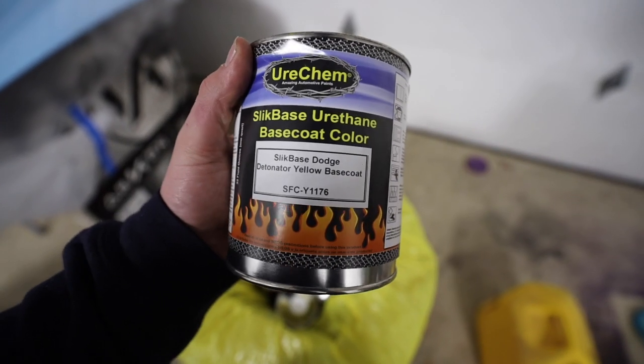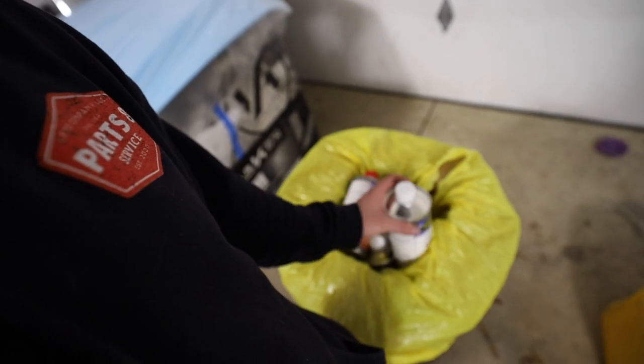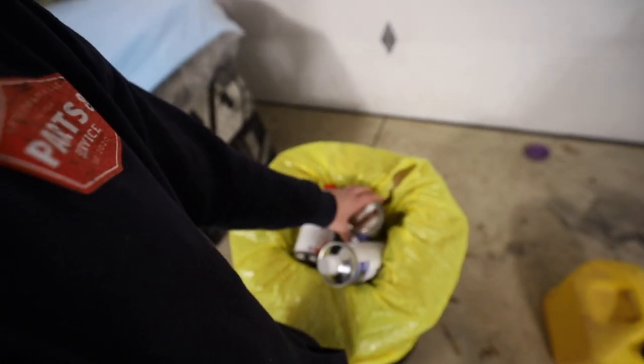Dodge Detonator Yellow Base Coat. As you guys know, I ordered paint for the Tahoe and it was just a bit off. So we're gonna test this, make sure it's straight. We also picked up some activator for our clear and some reducer for our detonator yellow here.